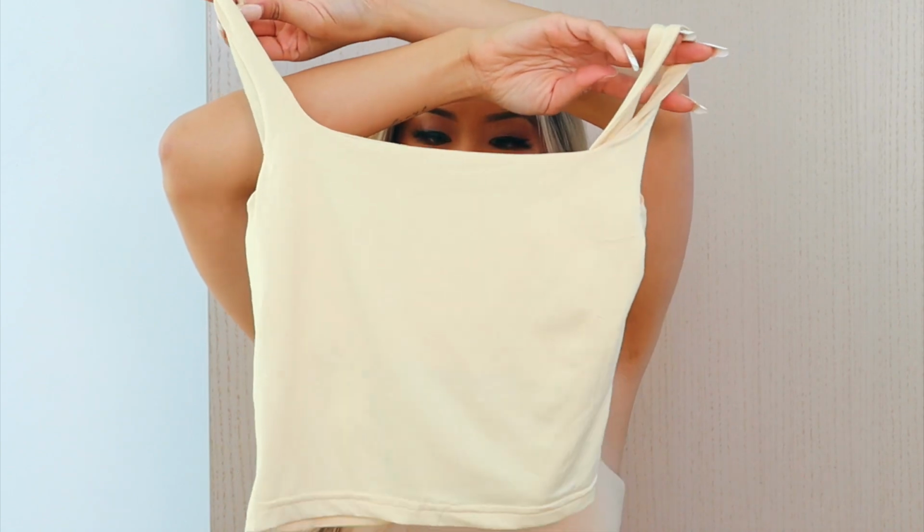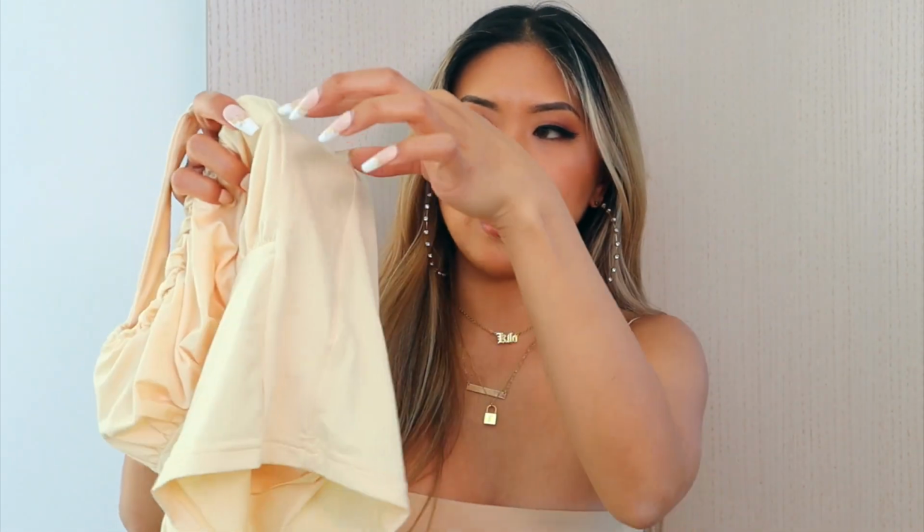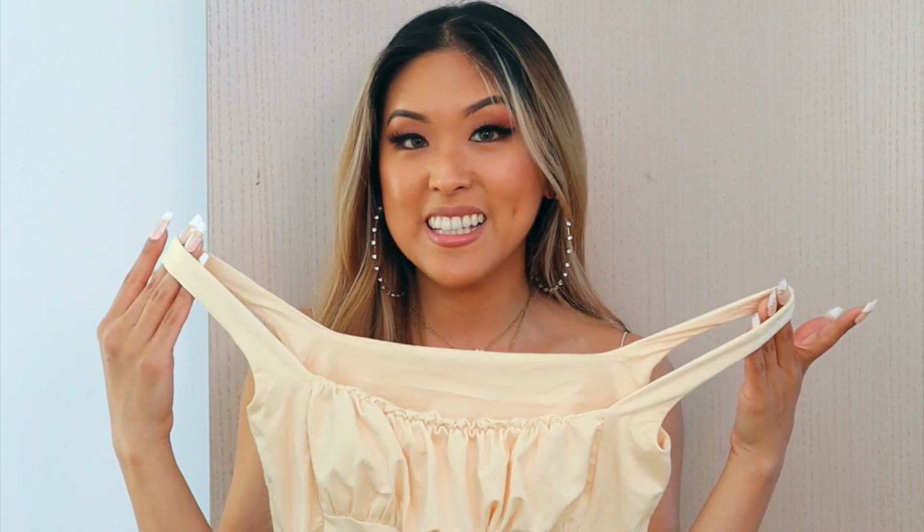The back looks like this, and I just love the design. It's sewed on the sides right here, and then in the front, and right under your boobs, so it just makes your body look really nice. There's so many other colors, so I actually really want to buy more in this. Justin's gonna kill me, but it's just so cute, and I feel like it's flattering for any type of body, and it just works. So yeah, I love this.